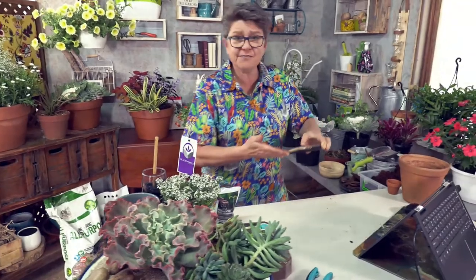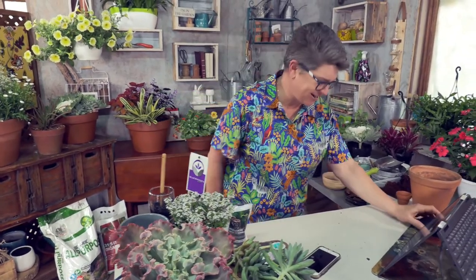Okay, so it's really simple, guys. We've just got to use our common sense, our common knowledge, but as a general rule of thumb, you're going to be watering your containers either twice a week or three times a week. Okay, that's the go.